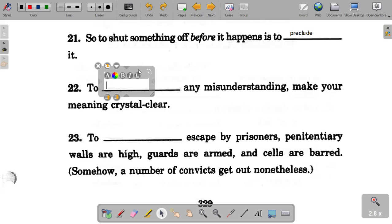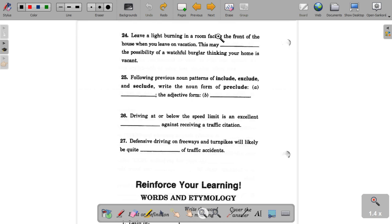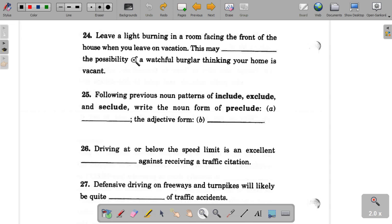Think of it like you see an angry dog running toward you. In order to preclude it from attacking you, maybe you should jump over the fence so that it doesn't get to you. So to preclude means just to stop something from happening before it actually happens. To preclude escape by prisoners, penitentiary walls are high, guards are armed, and cells are barred. Somehow a number of convicts get out nonetheless. Leave a light burning in a room facing the front of the house when you leave on vacation. This may preclude the possibility of a watchful burglar thinking your home is vacant.